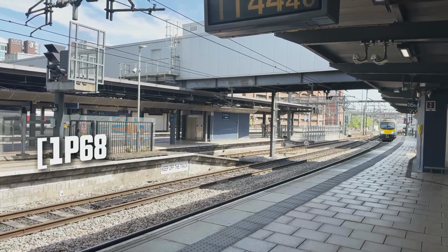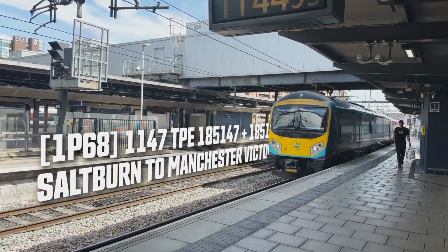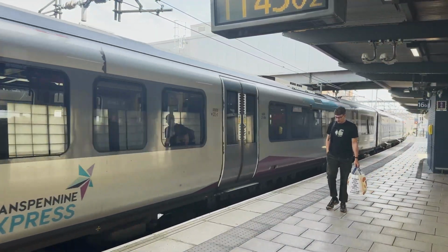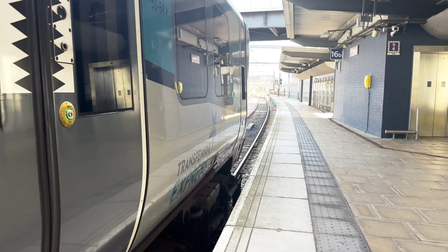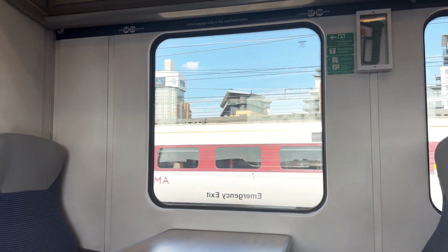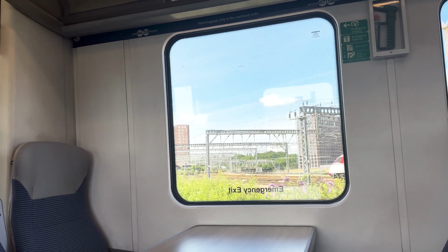So let's jump on the train and head to Huddersfield. 11:45 Transpennine Express service to Manchester Victoria, calling at Huddersfield, Stalybridge and Manchester Victoria. This train has 6 carriages. Welcome to this Transpennine Express service to Manchester Victoria, calling at Huddersfield, Stalybridge and Manchester Victoria. The next stop will be Huddersfield.